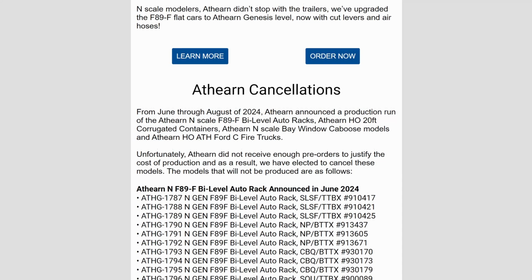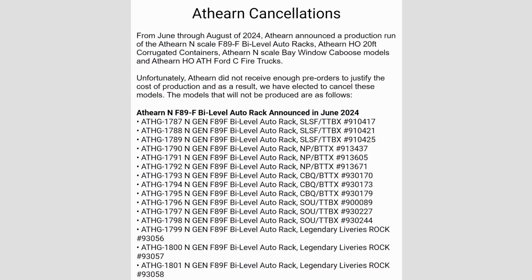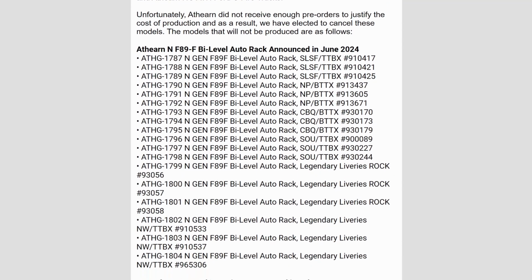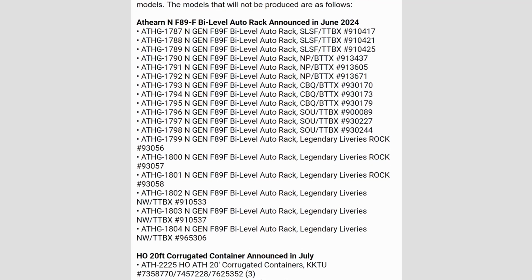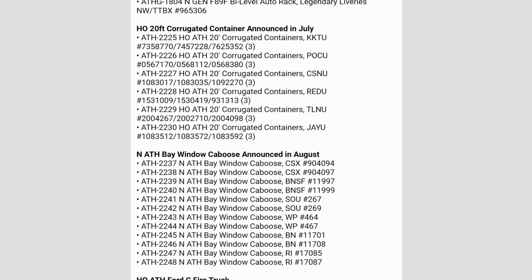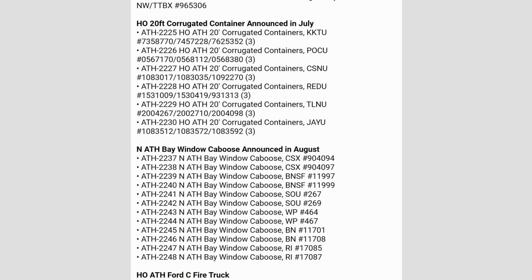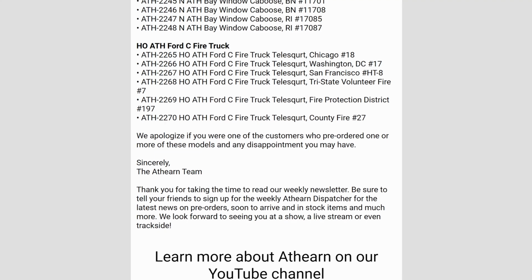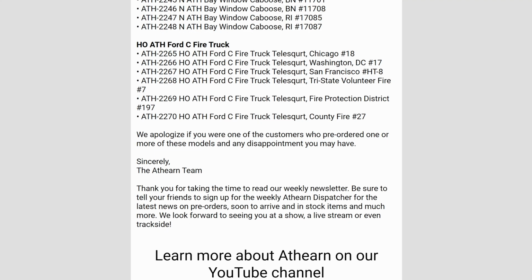Little update on some cancellations from 2024, just because the pre-orders were not enough to justify the production costs. Here's an N-scale bi-level auto rack that was canceled. We got HO 20-foot corrugated containers, as well as N-scale bay window cabooses. And finally, the Ford C fire truck in HO scale. But that's all we have here from Athearn.